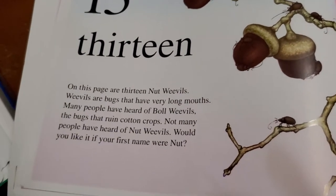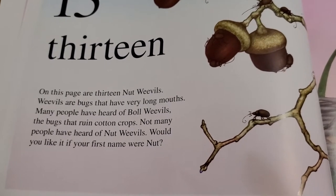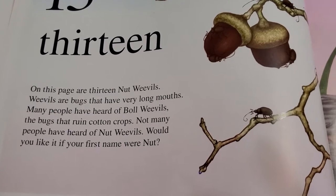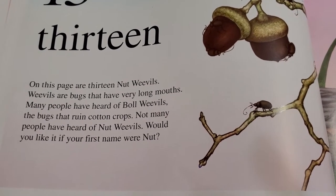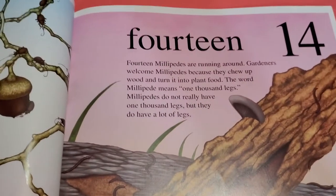13. On this page, there are 13 nut weevils. Weevils are bugs that have very long mouths. Most people have heard of boll weevils, the bugs that ruin cotton crops. Not every person has heard of nut weevils. Would you like it if your first name was Nut?